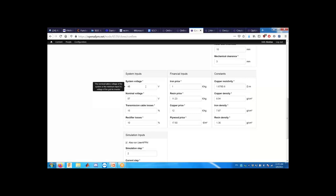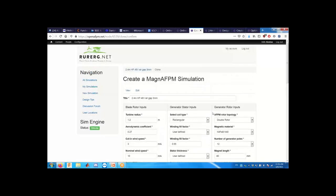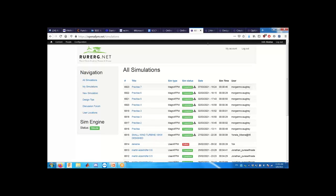Usually these wind turbines are used in off-grid, battery-based systems. So this will be the battery voltage, the nominal voltage of the charge controller, some transmission losses, rectifier losses, and so on and so forth, and then some costs for different materials in order to get an estimate of the total cost of the generator. By clicking save, the simulation will start running. Then you enter the main list of simulations. You will be able to see your simulation here, and it will be in progress, and there will be a countdown to how much time it will take.